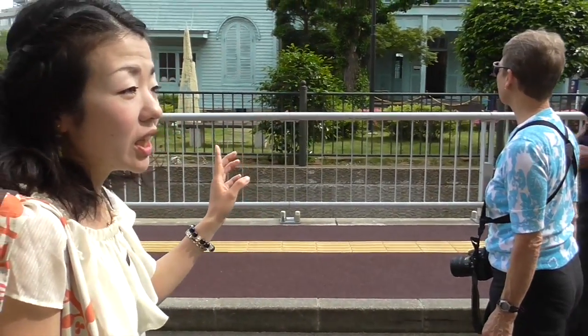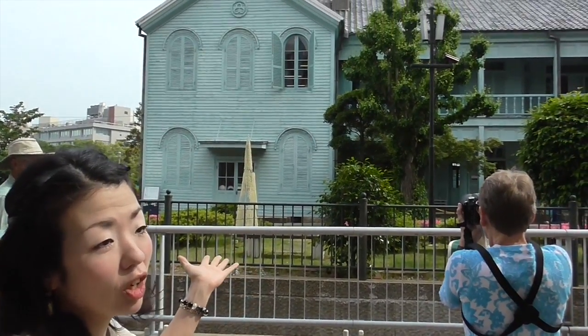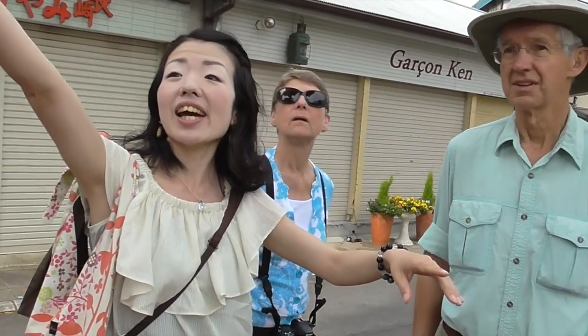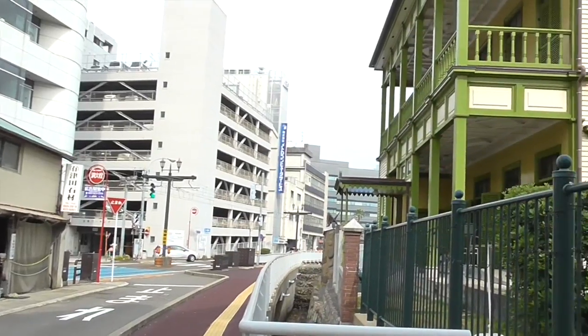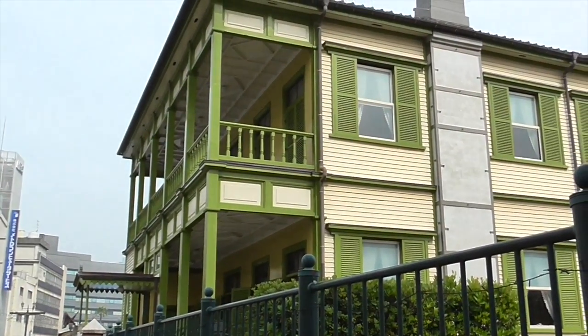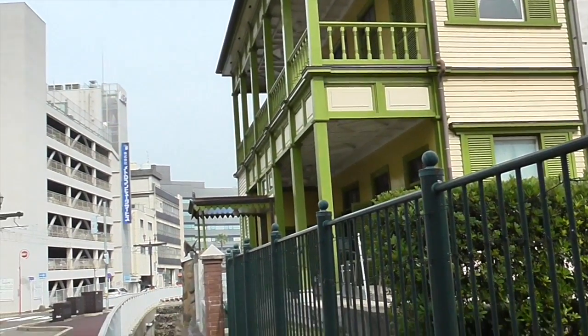All this remaining Protestant missionary, like a seminar building, but only that Protestant seminar house. And this one is the original. This one was built in the beginning of the 20th century as the foreigners' club to make friends with Japanese people.